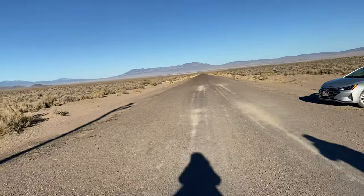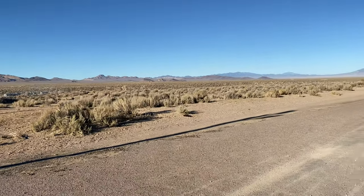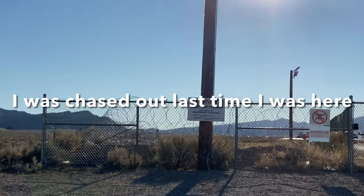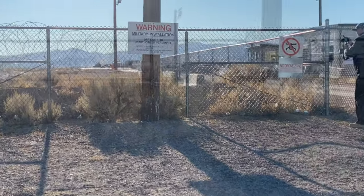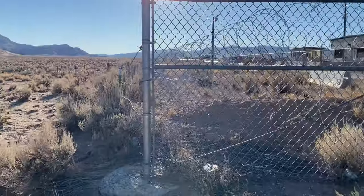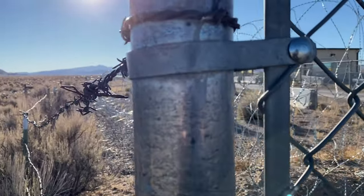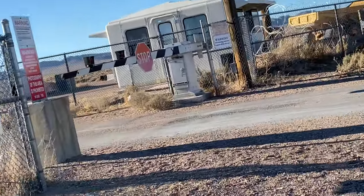Alright, guys. What do you think? Look at, they got barbed wire surrounding this place. Go all the way down. It's only gonna be a matter of time before the trucks come, you know. Alright, they're watching us. Look at the camera. Alright, we're leaving. Bye bye.